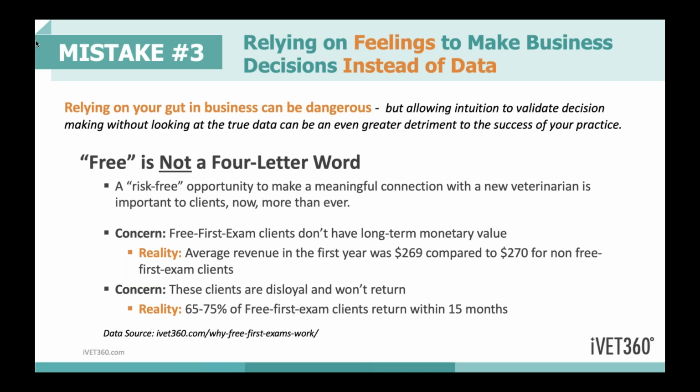One of the biggest concerns that you guys have is that free first exam clients don't have any long-term monetary value. The perception is that they take the free first exam, they bounce, they never return again. But in reality, the data is showing us that the average revenue from clients that took advantage of that free first exam differed by only $1 from those that didn't use the free first exam.